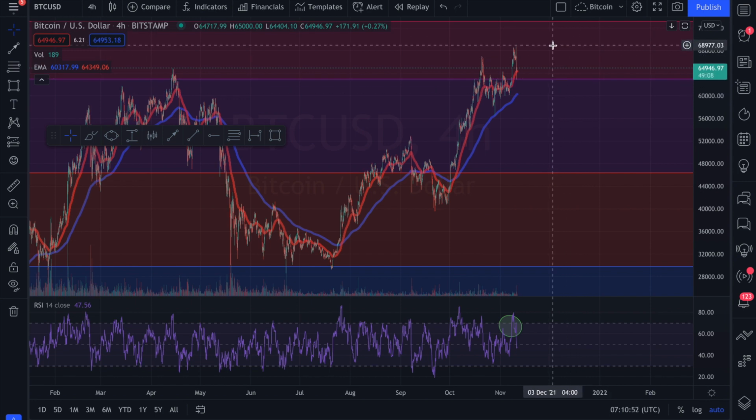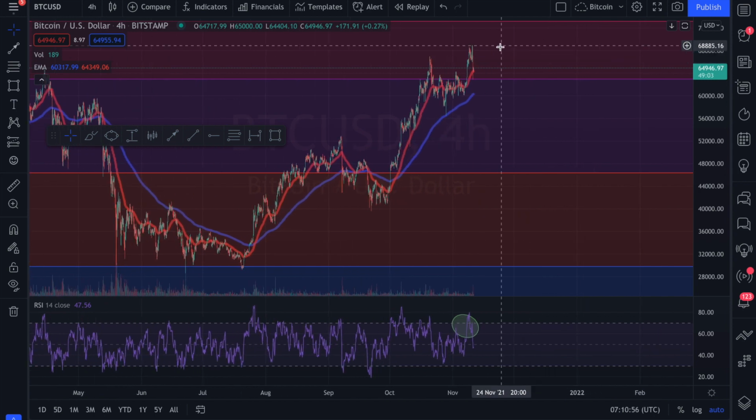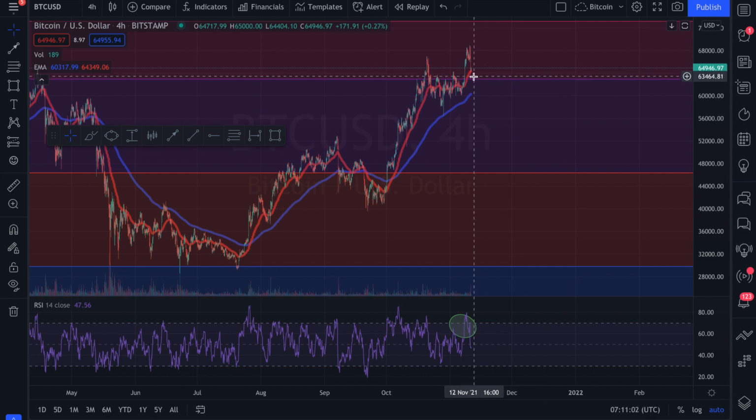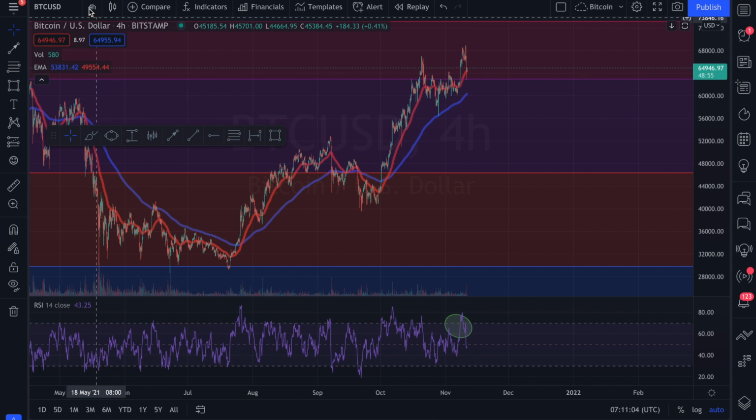We did hit highs all the way up at 69,000, so we are approaching those all-time highs. But all we've done here, once again, is retrace. We've gone and back tested this last fib retracement zone, and it's held very nicely. And also we're trading back above the 50-day EMA.